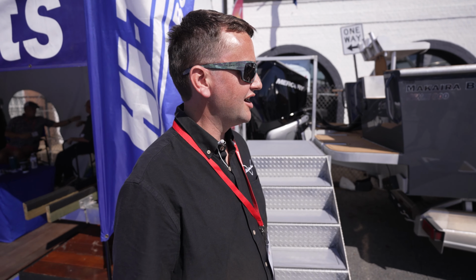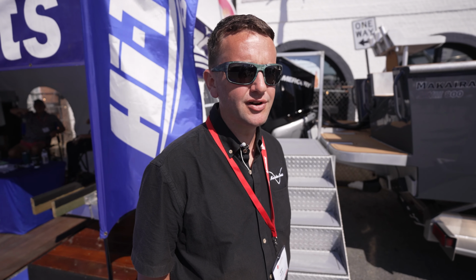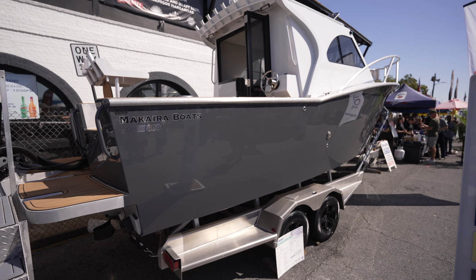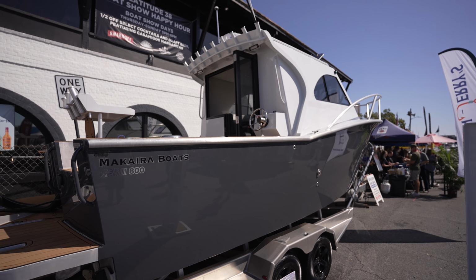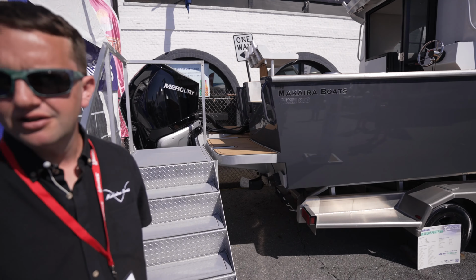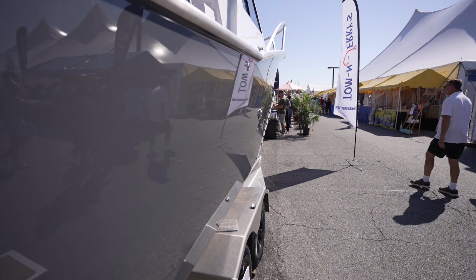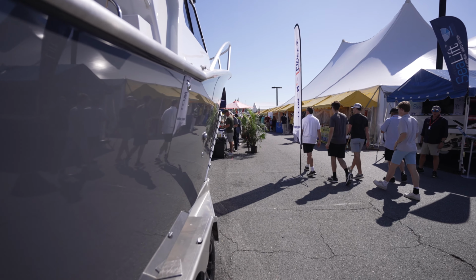So I'm Alan Shaw. I'm the owner of Makaira Boats. So we started the company about 12 years ago. And we're based in Northland, New Zealand. We're the only builder in the world to do a flared Carolina style hull in aluminium. So let's talk about that, okay? Because look, I'm actually showing them that right here.